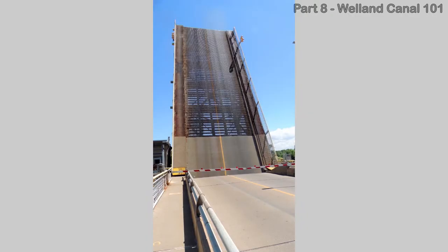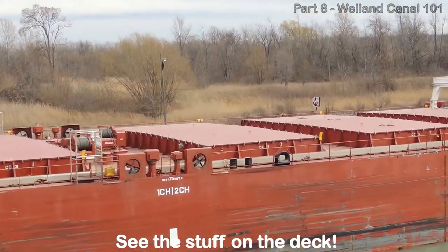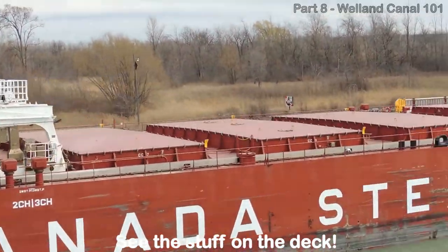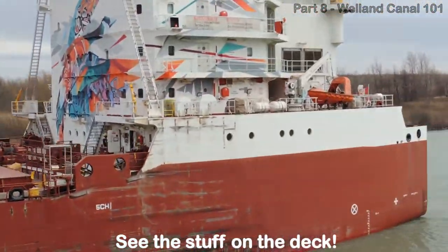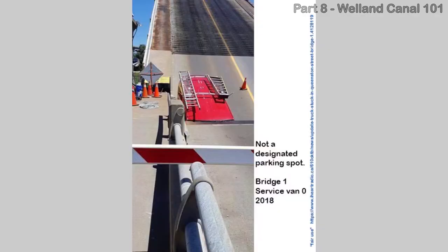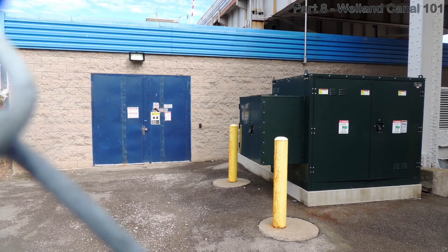So the Queenston Bridge is interesting in that you can stand on the bridge while a ship is going past and you can look down on the ship. There is an emergency diesel generator near each canal facility. Here it is in the building under the west side of the bridge.